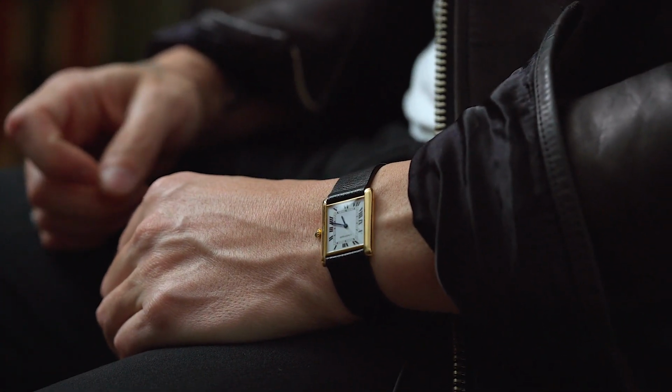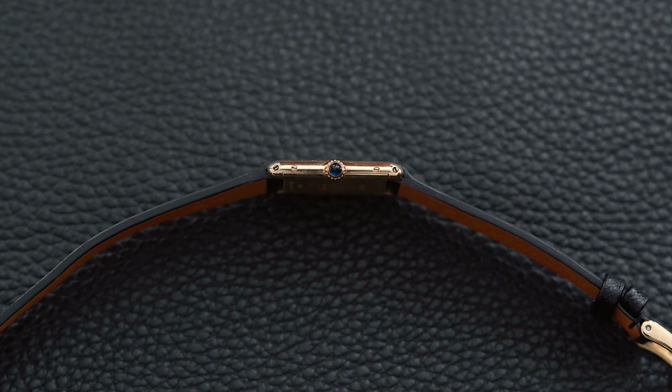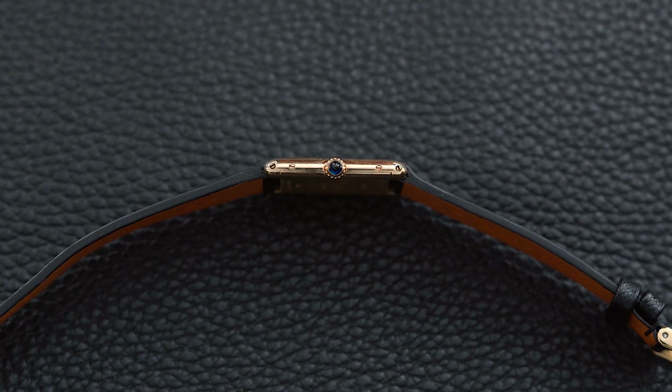Although we did a video on the Cartier Tank Jumbo or the Automatique, depending on where you're from. If you're from the States, automatique. If you're from Paris, en français? Oui? In this specific reference, the 96065 is kind of like the quintessential Tank Louis. Now they have a bunch of Tank Louis Cartier in different sizes, and this I would say is the men's size. The case size is 23.3 millimeters by, I believe, 26?